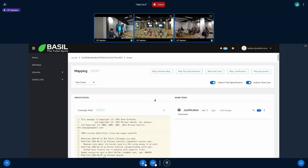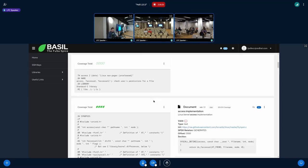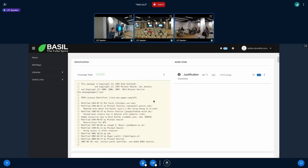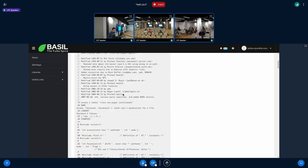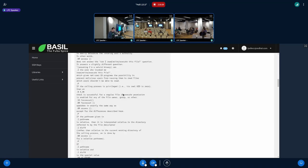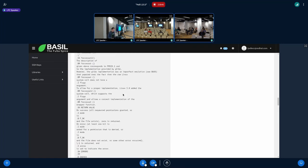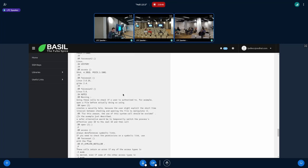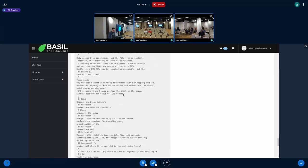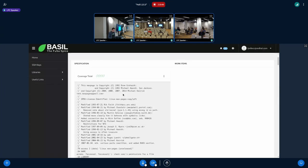Okay, now the mouse is working that way. So you can select different views in the tool. Now we are focusing on test cases, but you can focus on different work items. For example, you can just have a look at the man page, because the mapping splits the man page, so you can easily read it in a compacted view. So let's have a look at the test case view.